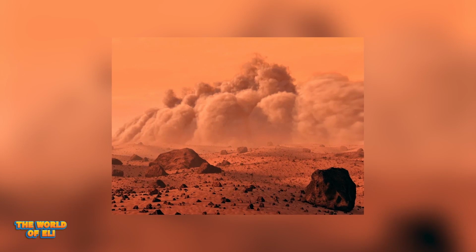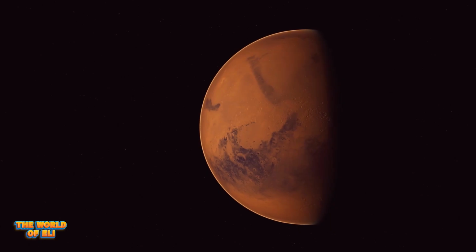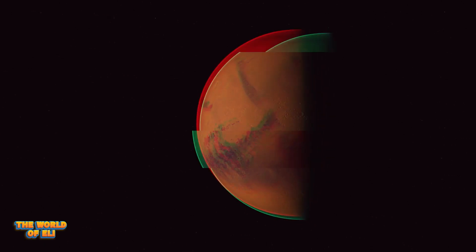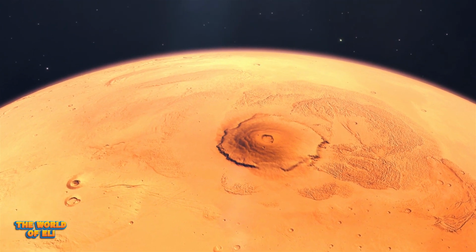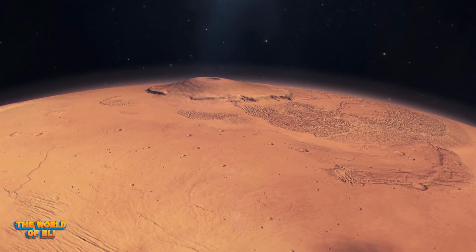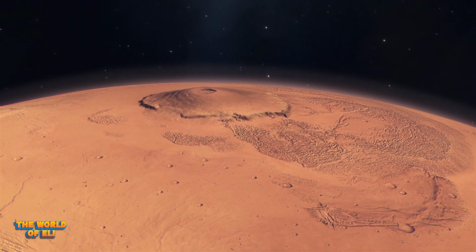Mars experiences violent dust storms powered by the Sun which can last for months. The dust storms can completely cover the planet and continually change Mars' surface. Mars is home to Olympus Mons, a dormant volcano and the largest volcano and highest mountain in our solar system. It is 16 miles high and 600 kilometers across the base, making it 3 times the height of Mount Everest.